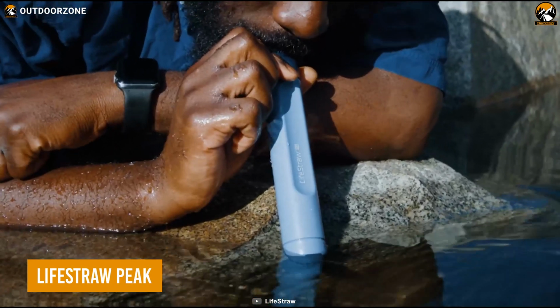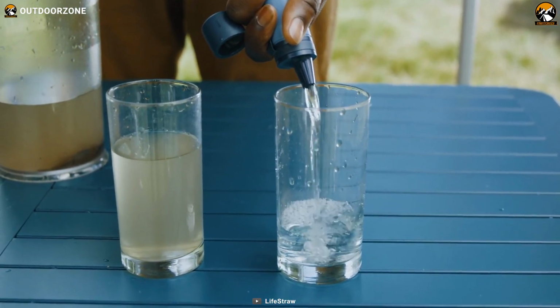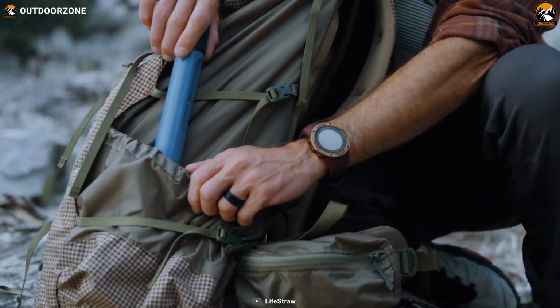LifeStraw is a reliable name, and with this Peak series, they took its reality to another level, delivering the cleanest drinking water on the go. We all know that hiking is all about carrying as minimally as possible while getting the most output from them, and it seems like this filter straw follows that path pretty well.